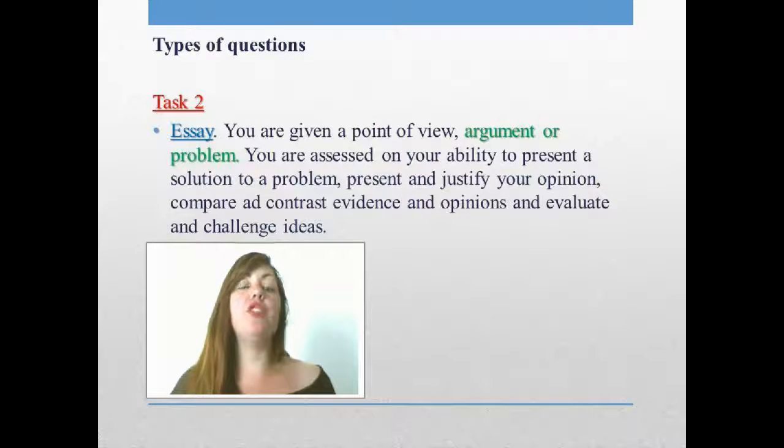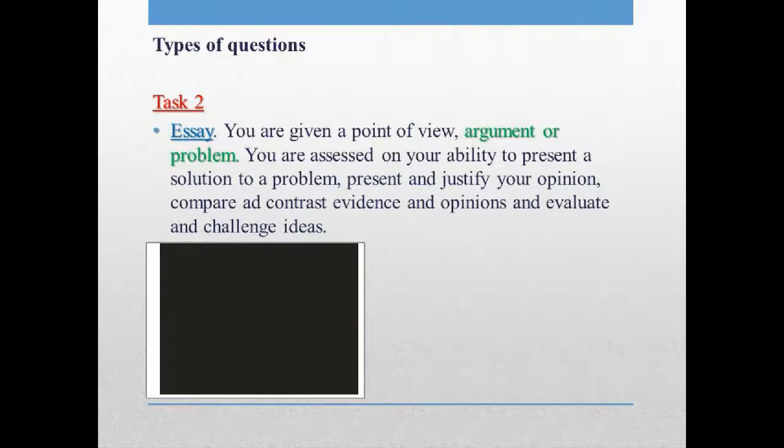With task 2, this is your essay. So you will be given a statement or a question which you have to answer. This is usually going to be an argument or a problem. Again, like with the reading, if you start thinking about topical issues, which we're going to do later on today, it's going to help you with the vocabulary you will need for this part. But once again, we'll look at both of them later on in the course.